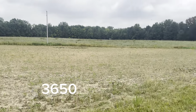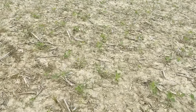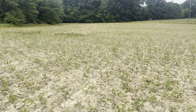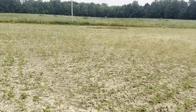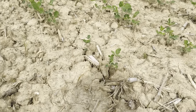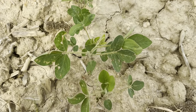Okay, this is our last planted field. It's also our smallest field. It's thin in here. It's not gorgeous by any means. There's lots of animals in this area, but these things will bush out. It'll be fine. It'll be all good. Here's a close-up on some of these plants. So obviously they are much farther behind than our first planted stuff, but they're here.